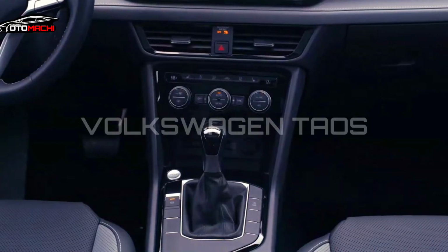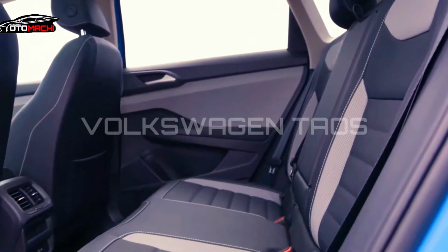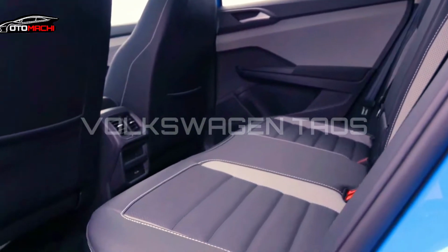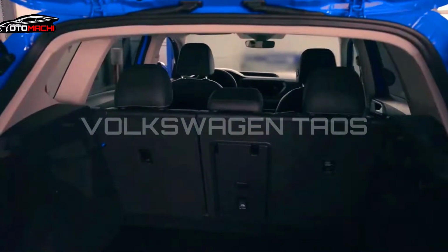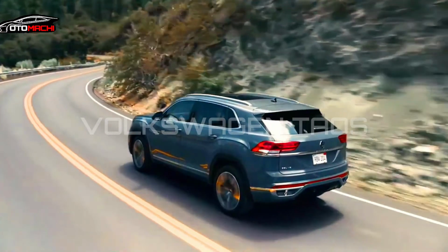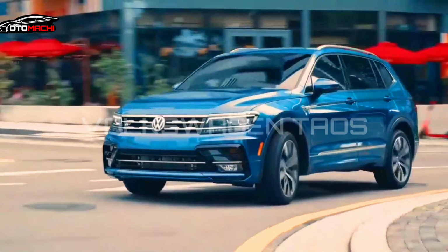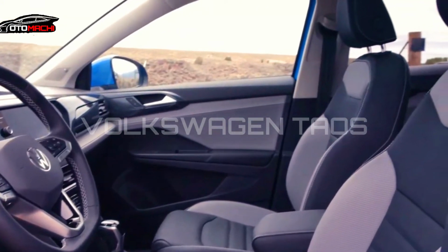The TAOS is impressive from the moment you sit inside. All TAOS models come standard with a digital instrument cluster that can be customized to display anything from the song that's playing to turn-by-turn directions, whether from the navigation system or from your phone via Apple CarPlay or Android Auto smartphone integration.